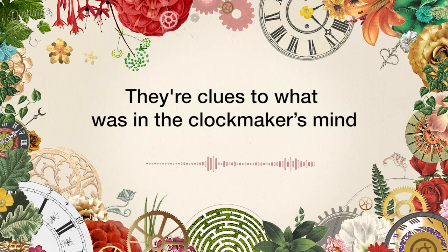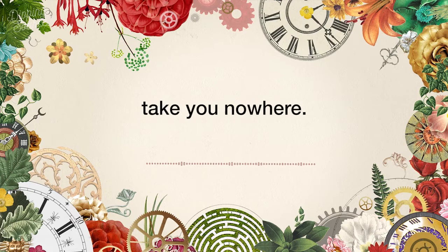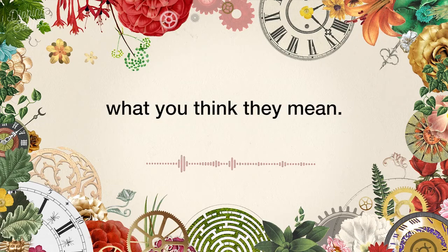I'm told fixing an old clock can be maddening. You're constantly wondering if you've just spent hours going down a path that will likely take you nowhere, and all you've got are these vague witness marks, which might not even mean what you think they mean. So at every moment along the way, you have to decide if you're wasting your time or not.